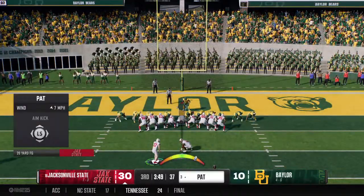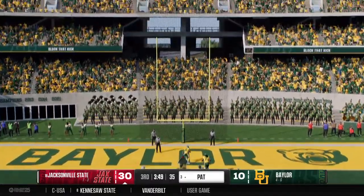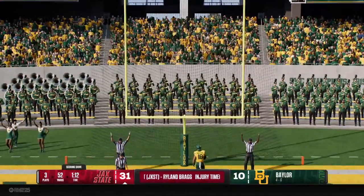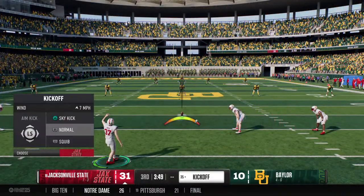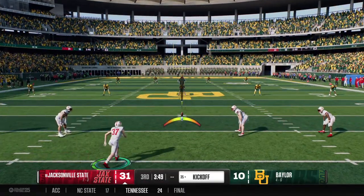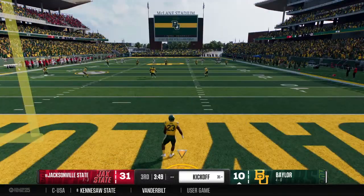And this offense is clicking. Another touchdown. Didn't have to go far for this drive, but this offense is doing what they want, how they want, when they want. And they did tack on the extra point, by the way. Knocked it right down the middle. About to kick it off after punching it in for the touchdown.